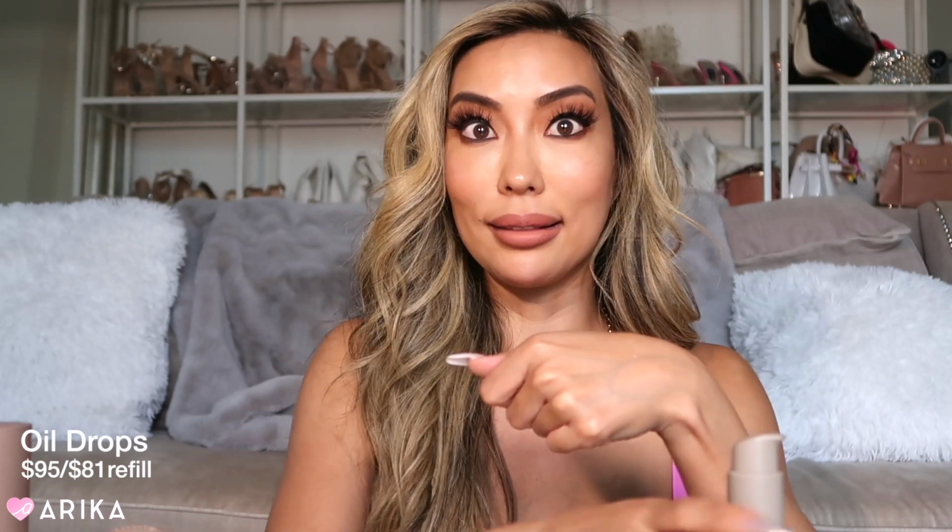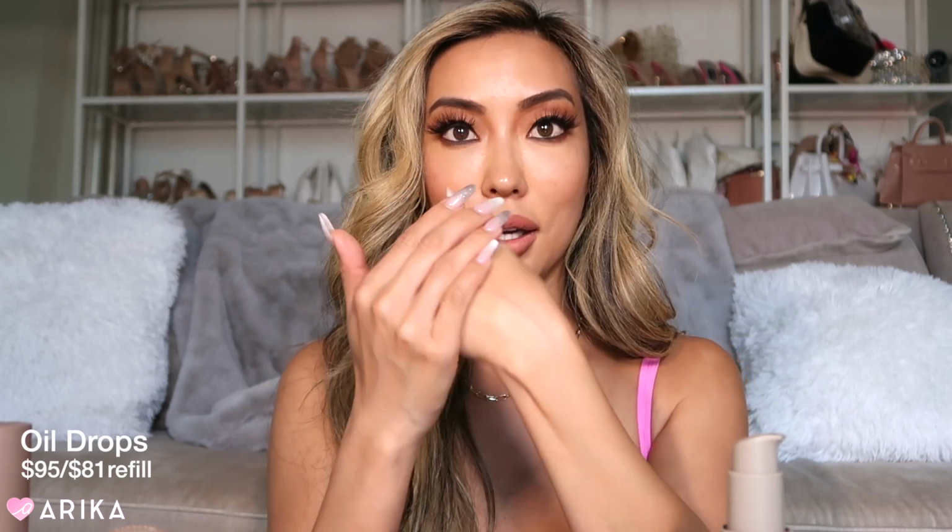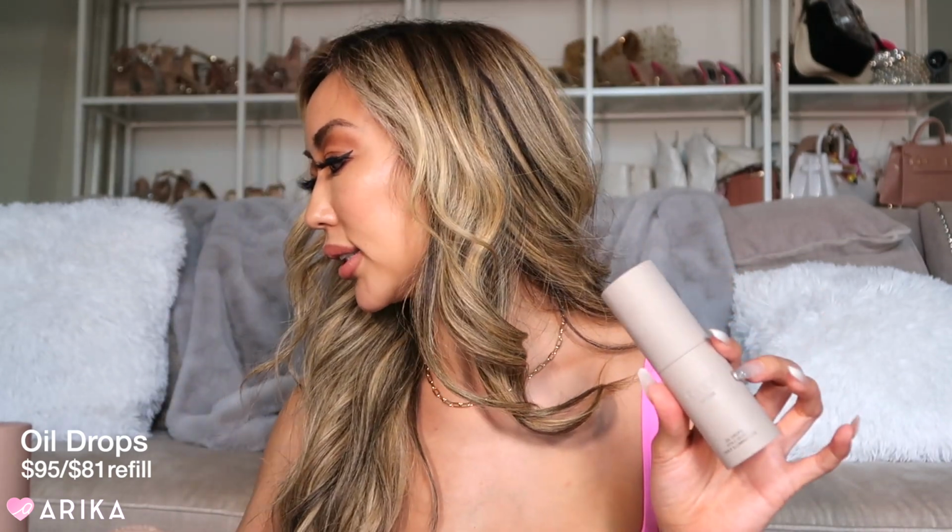Here are the oil drops, Vita C Glow. This one I can't wait to use as well. I'm just gonna put a little bit on my hands. Okay, so this one comes out lightly, which is good because you don't want too much oil or to use too much product. It definitely is very shiny and gorgeous. Love it. So I can't wait to try all of these products. The oil drops, let me tell you guys how much it was. The oil drops are $95 and $81 for the refills.